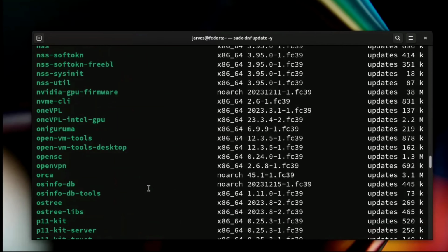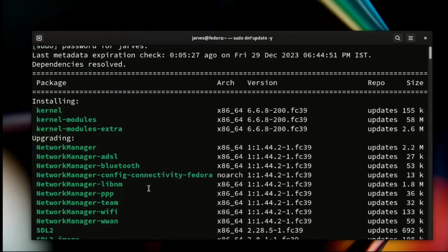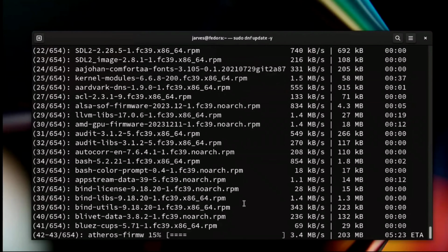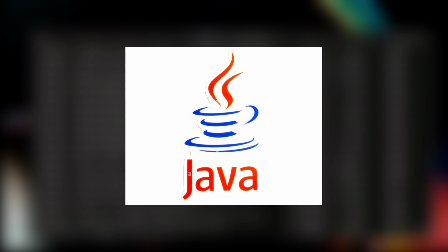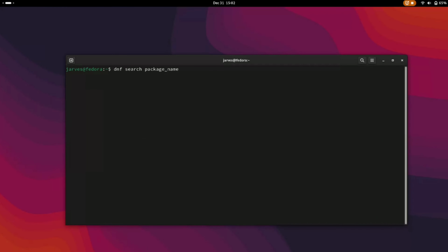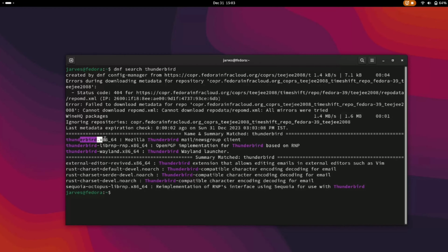But what about backend development on Fedora? Fear not, because Fedora's compatibility with popular backend technologies is unmatched. Whether you are working with Java, Python, Ruby, or any other backend language, Fedora's extensive package repository ensures you have easy access to the tools and dependencies you need.